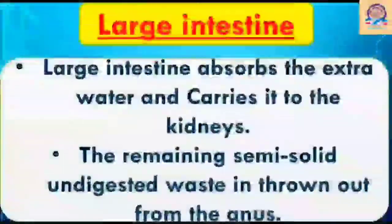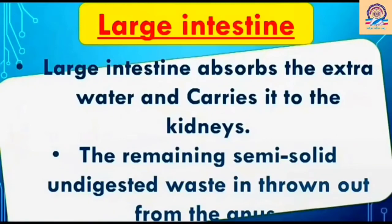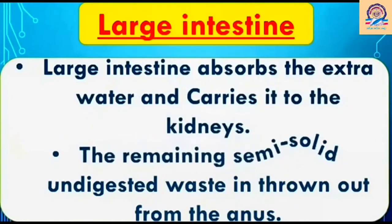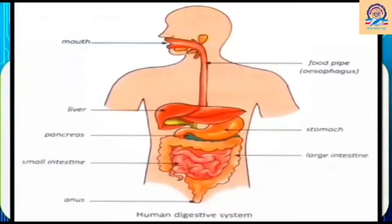So next is the large intestine. The large intestine absorbs the extra water and carries it to the kidneys. The remaining solid undigested waste is thrown out from the anus. Now see here in the picture. See here, this is the picture of the large intestine.